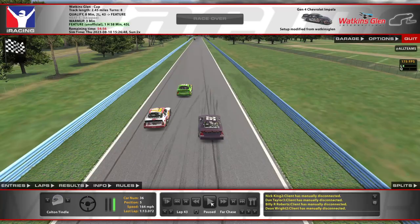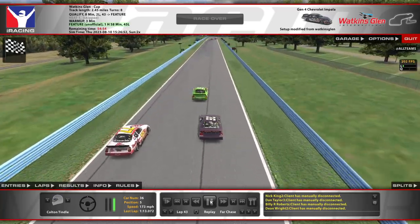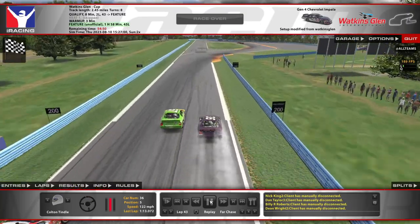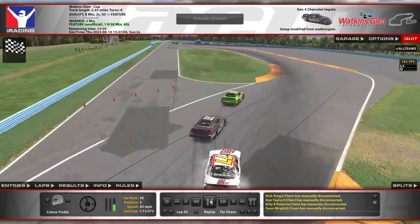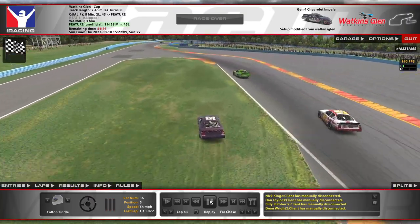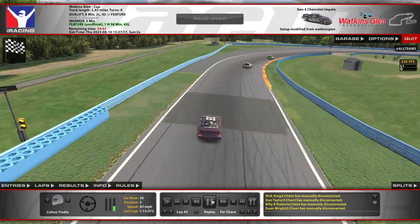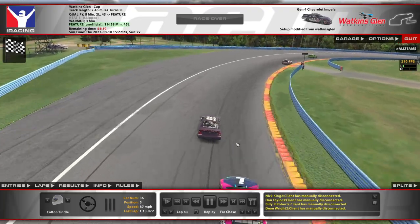And then my braking marker was 10 meters back. Where's Gavin? Oh, there's the braking point. And it was too late. I'm just glad I didn't wreck anybody. And then my tires are absolutely on fire.